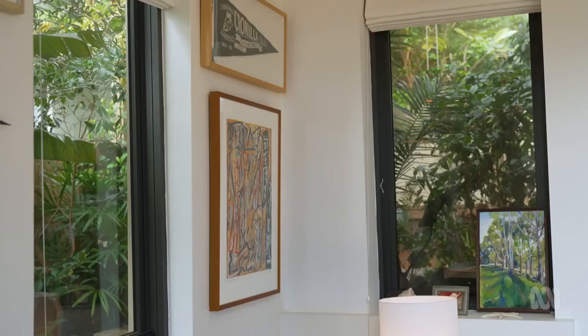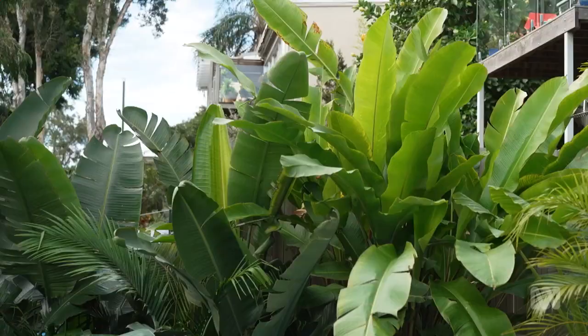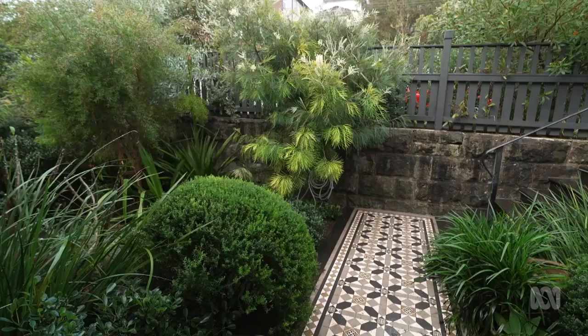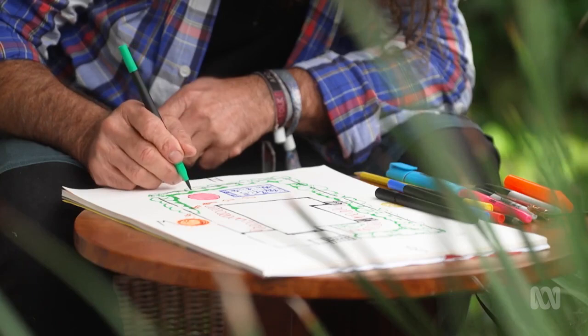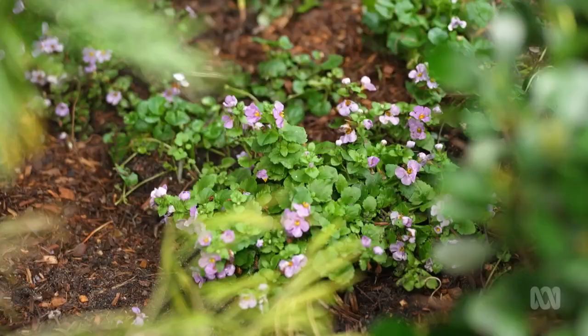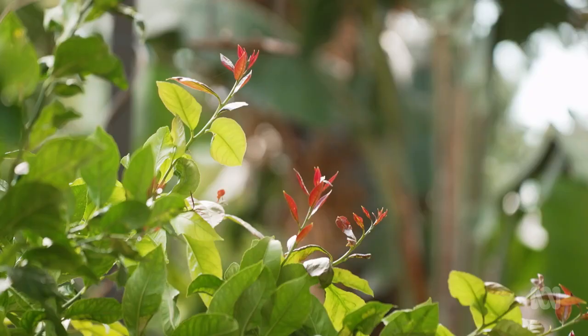What do you want to see outside of each window? Do you need to block out the neighbours or roads? Draw these points down on your plan so you don't forget when it comes time for choosing plants, colours and exact placement.